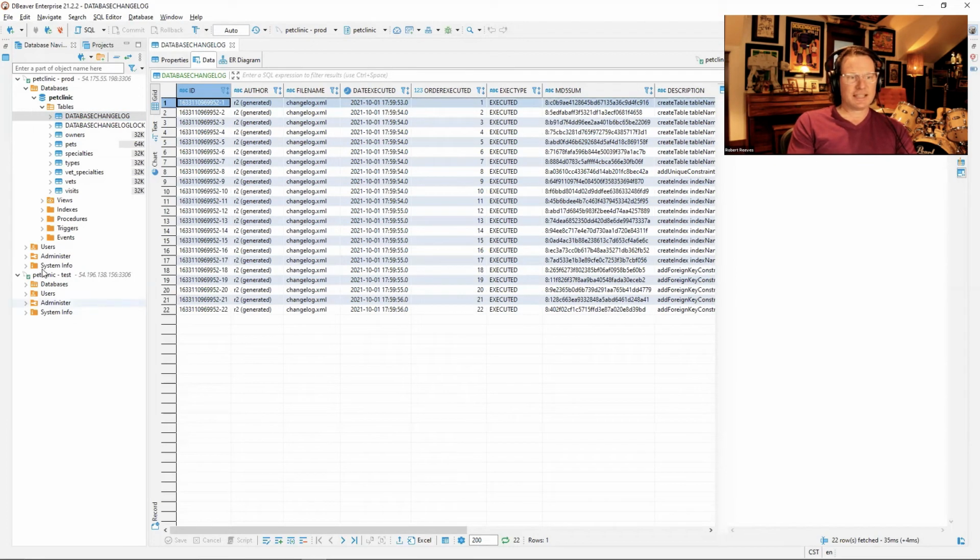Now, the last thing I need to do before I check this into GitHub and offer this to my dev team to work on is I also need to do a changelog sync to the test environment. Now, remember, we're really good at this company about keeping environments in sync. And so what I'm going to do is just do a changelog sync to test. So when you run your new change set, it'll work great. So let's go ahead and do that.